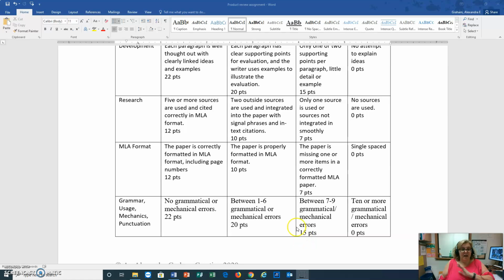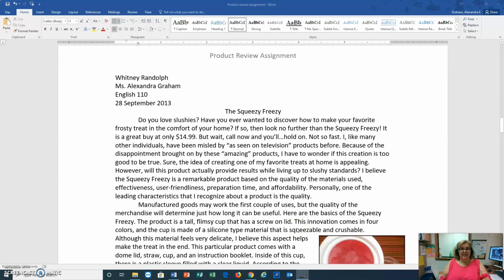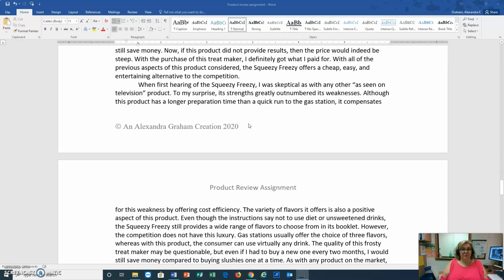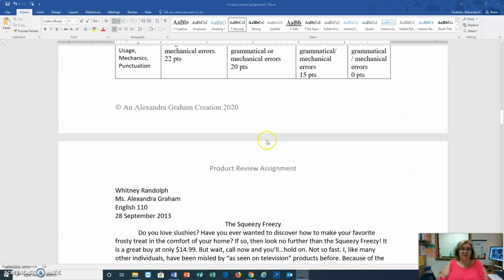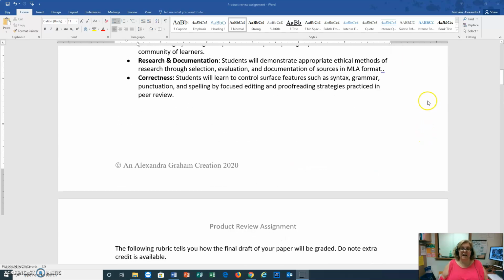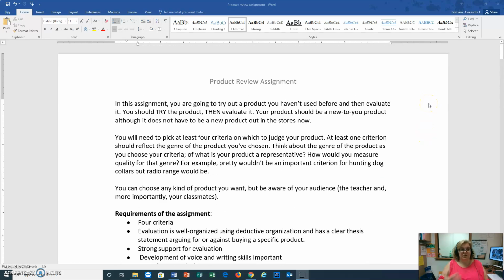I have given you an example here. If you go to actually find the file, here is an actual assignment by an actual student who wrote this a bunch of years ago. So you can look at the example. I also used that example in the peer review to give you an idea of what kind of feedback to give one another.